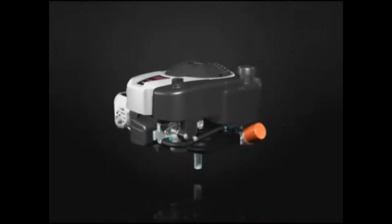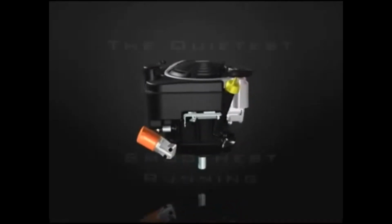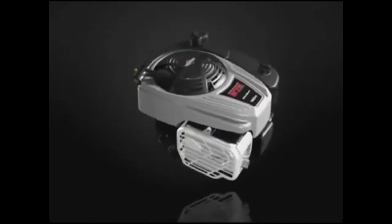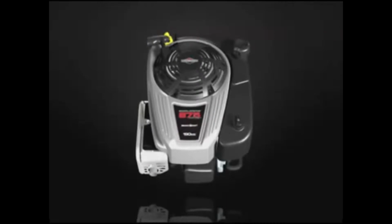Briggs & Stratton, we think mowing the lawn can still be an enjoyable experience. That's why we worked hard to make our 800 series engine the quietest and smoothest running engine in its class. The 800 series is designed to reduce the two main sources of engine noise, intake and exhaust.